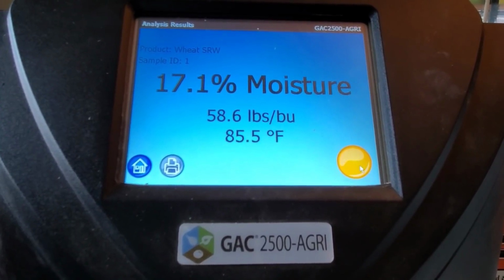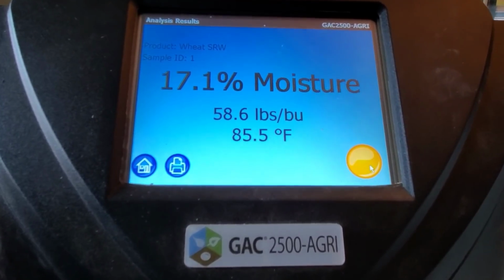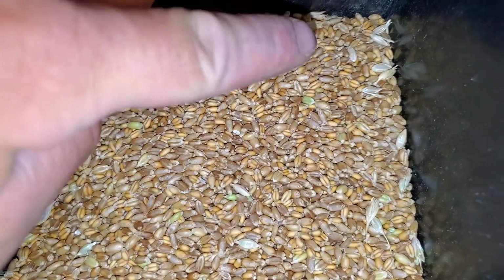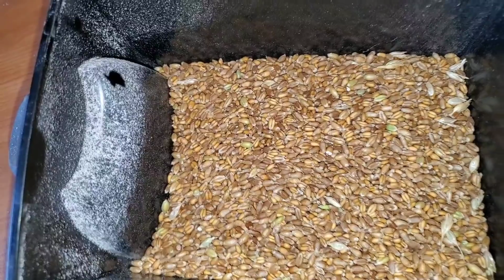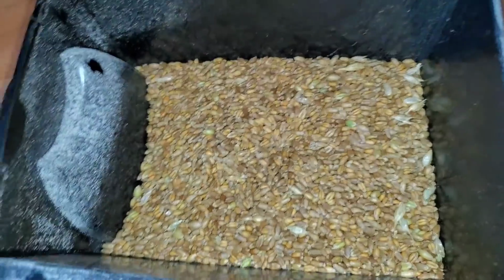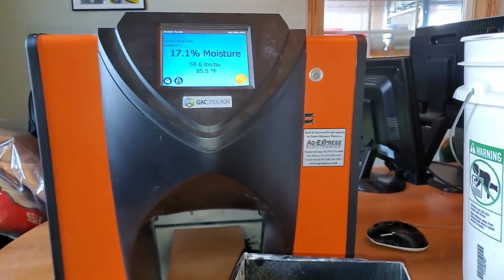17.1. Ooh, that's drier than I thought. Wow. There was a fair amount of green in there. If you look at the sample, you can see there are quite a few green kernels that I really thought was going to make this test wetter. But what that means is the stuff that's dry is much drier than I thought. And we're closer than you would think.